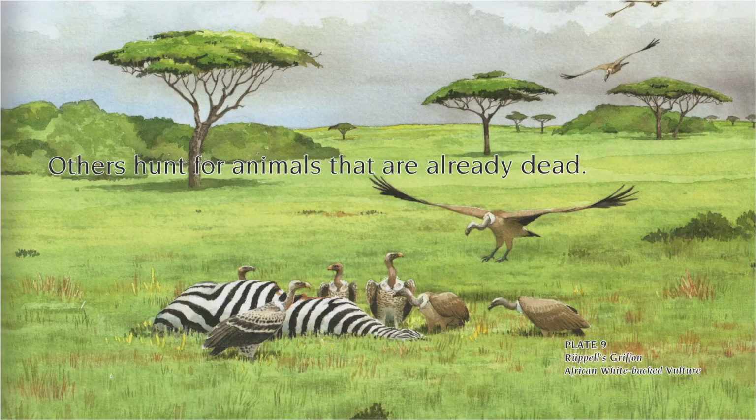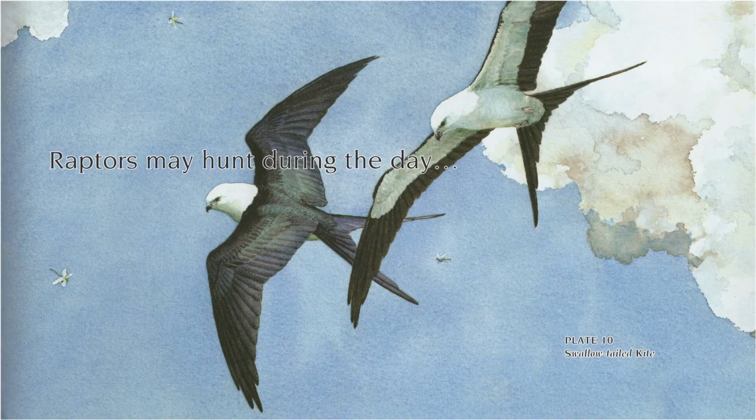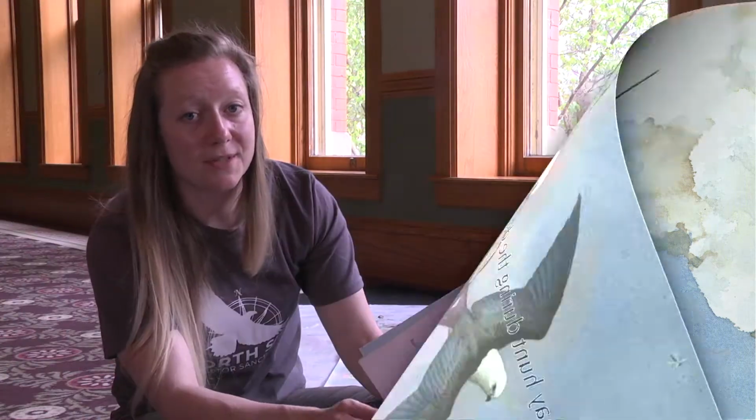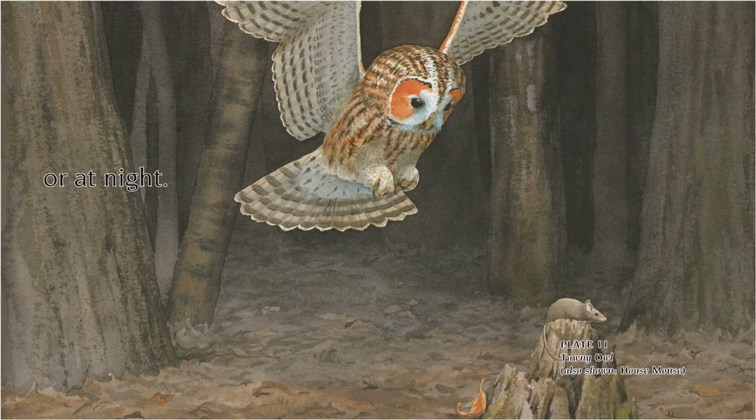Others hunt for animals that are already dead. Eagles also do this, but we mostly think of vultures. Raptors may hunt during the day, and those are called diurnal raptors. And others hunt at night.